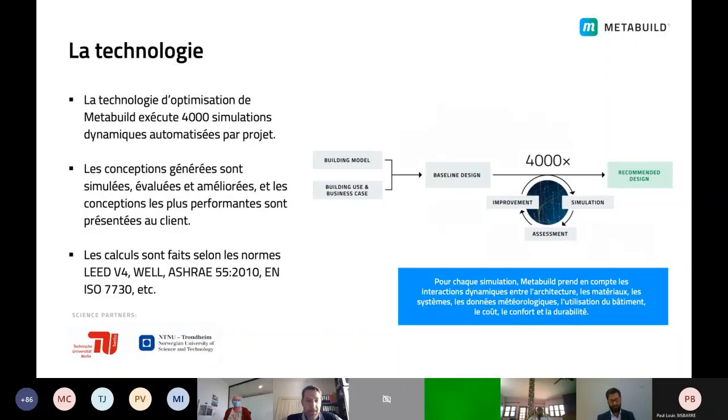Let's have a look at the core technology. Metabuild is taking a building model. This comes from an architect's hands today. Tomorrow it will come from generative design. It will get into the market next year. We take into consideration the building use and the business case, and then we run 4,000 dynamic simulations. The system simulates, the system assesses, the system approves the model, and then you get a recommended design.